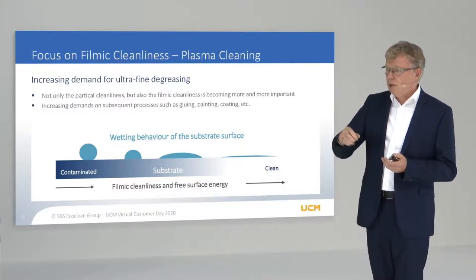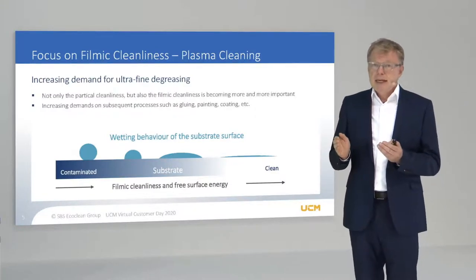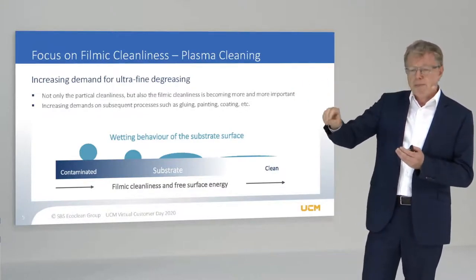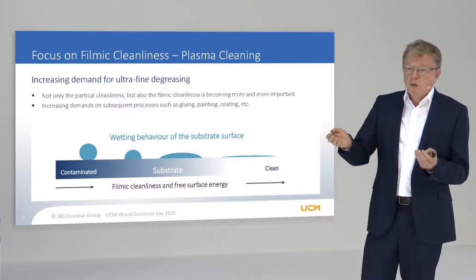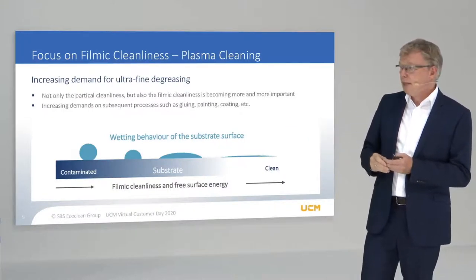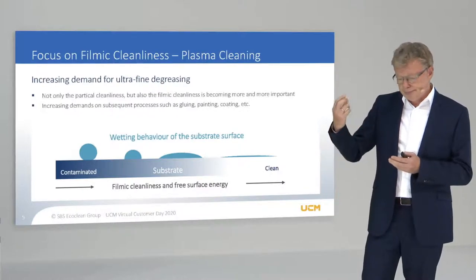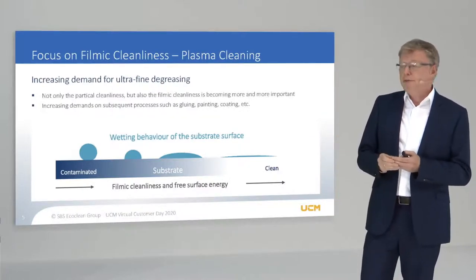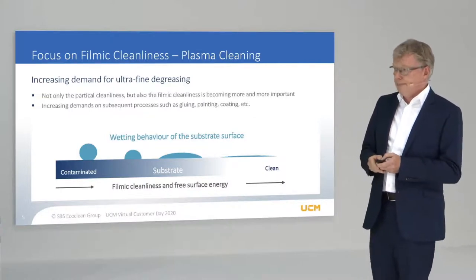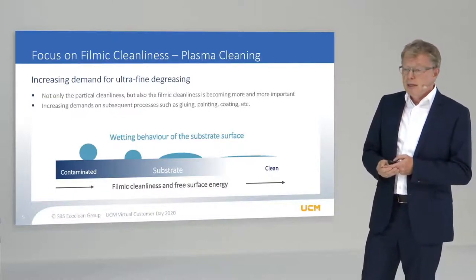You see it here on the picture. We have a contamination, and the substrate, the workpiece, is contaminated. If it is contaminated and you do a paint, whatever, you see these drops staying on the surface, but that's not what you want to have. You want to have a very exact surface where the glue and the paint really gives you a very fine surface on your parts. Therefore, the filmic cleaning is coming more and more into the focus. This can be reached very good with the use of plasma, with low pressure plasma.